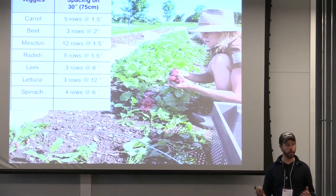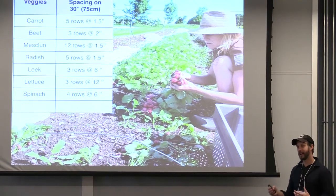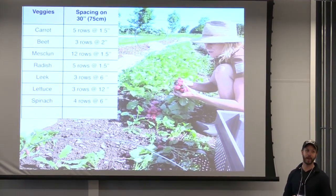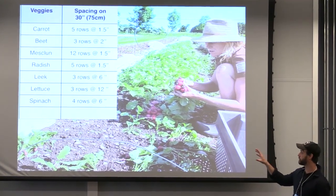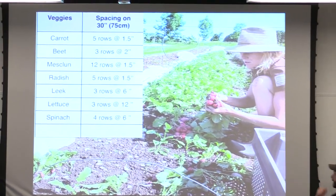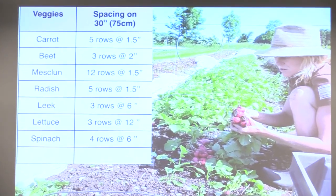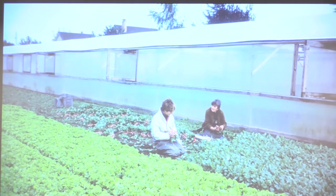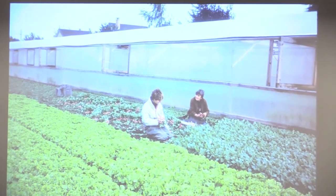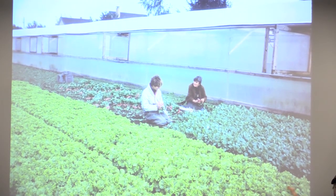So trying to build an argument for this is what I've done for many years. Now, it feels like I don't need to be bragging about it, but it works. So these are the spacings that we use on 30-inch beds, and yeah, they work. They work, and they're going to work tomorrow, and they've worked before. That's all in the book. And I know that it works because that's how things were done before.